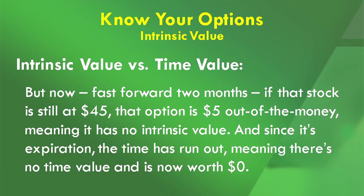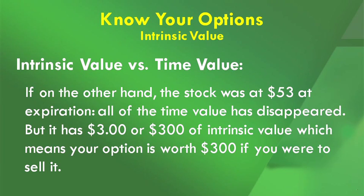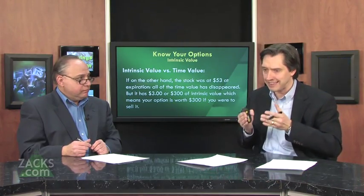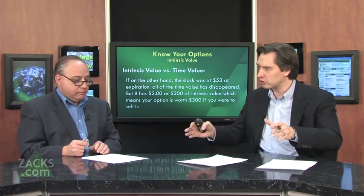And since it's now expiration, the time has run out, which means there's no time value, which also means that option is worthless. Now, if on the other hand, the stock was at $53 at expiration, now it's $3 above your strike price, right? All of the time value has disappeared, but it's now got $3 or $300 worth of intrinsic value, which means your option is worth $300 if you were to sell it. So this example shows that at expiration, your option is valued exclusively on intrinsic value, and that is why it is so important to understand that concept.